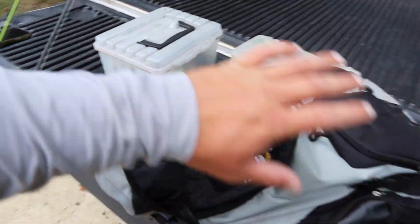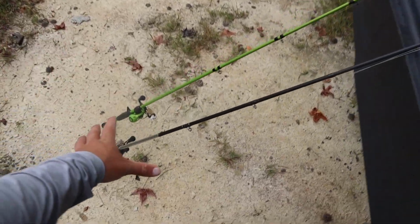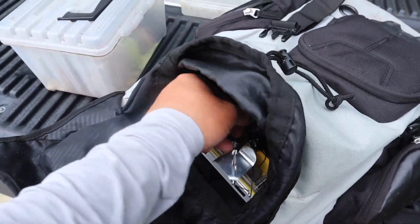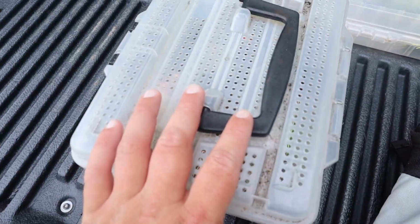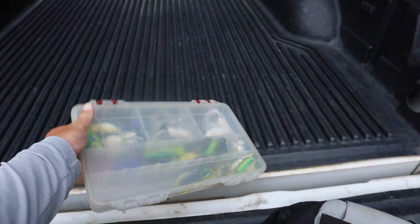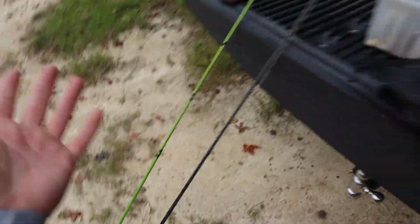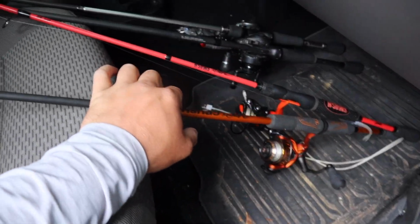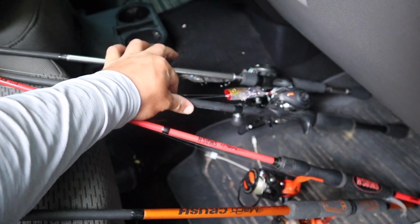I have got a ton of different tackle here, and I also have a couple different rods with me, so we can basically do whatever we want to do today. I've got things like buzz baits, spinner baits, some frogs, all kinds of different stuff. I got a couple spinning rods in here. I got a couple topwater rods, got a popper, got a spook. We have got just about everything that we could possibly need to go and fish a pond.